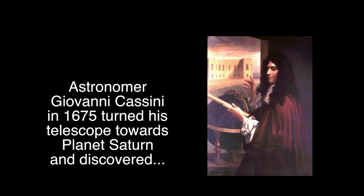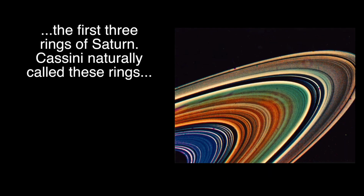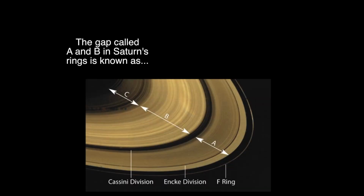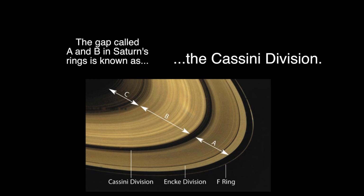Astronomer Giovanni Cassini in 1675 turned his telescope towards planet Saturn and discovered the first three rings of Saturn that Cassini naturally called these rings A, B, and C. Between these rings were things called a gap. The gap between A and B in Saturn's rings is known also as the Cassini division.